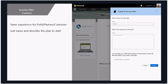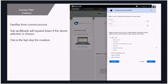So you can come in. I'm still going to begin by naming and describing that plan. Still going to do similar things of giving that general time frame and picking the workloads. And again, that workload selection is super important, because it drives all the following activities that the plan will prescribe to you and your customer. So it scopes out the right things and builds out the right tasks. You can always come back and edit these settings. So if later on they decide they wanted to include Exchange, and they initially had excluded it, you can come back and edit those plans.